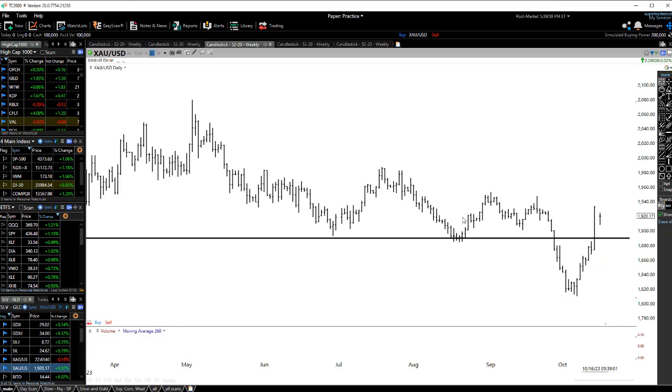Let's go look at gold from here. And gold is the one that, guys, is really interesting that I'm watching for right now. So gold right now, big massive V bottom through here. What happens next is what is coming. What happens next is what's going to come next, right?